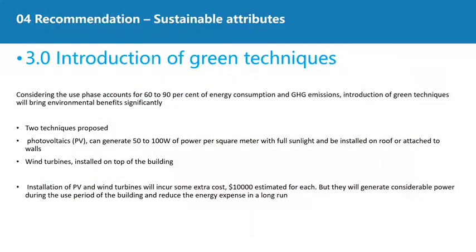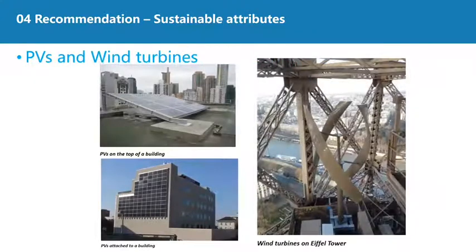Considering the use phase accounts for 60 to 90% of energy consumption and greenhouse gas emissions, introduction of green techniques will bring environmental benefits significantly. Two types of green techniques are proposed, including photovoltaics and wind turbines. Although installation of photovoltaics and wind turbines will incur some extra cost, they will generate considerable power during the use period of the building and reduce the energy expense in the long run. Here are photos of photovoltaics on the top of a building, attached to a building, and the wind turbines on Eiffel Tower.